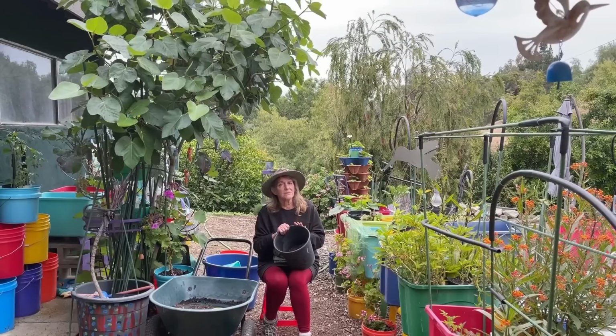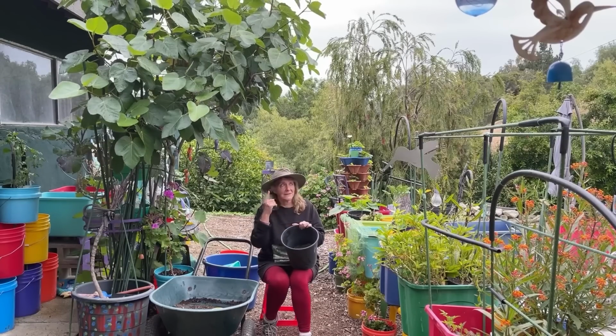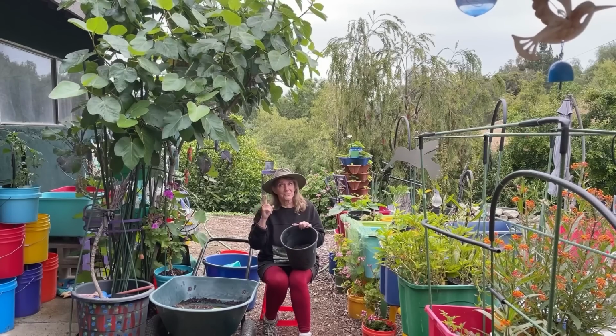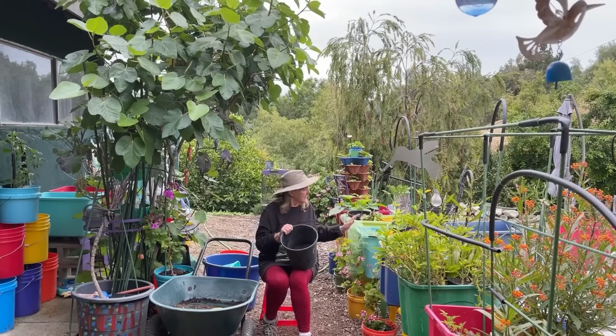So that's why container gardening works. Why? I have control of my garden. I'm not letting nature control my garden, in other words, the plants around me. Now, why do I grow in totes?